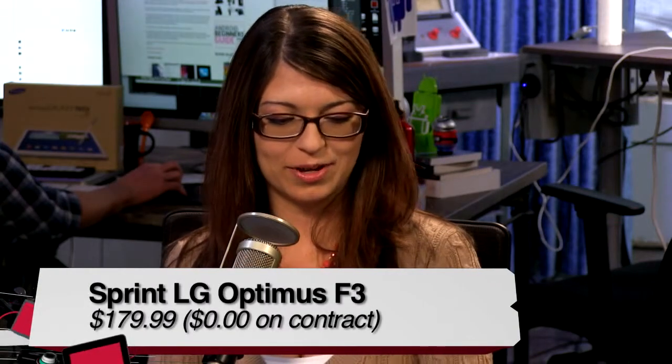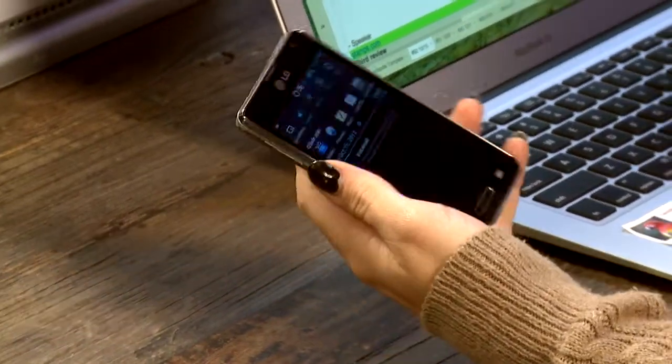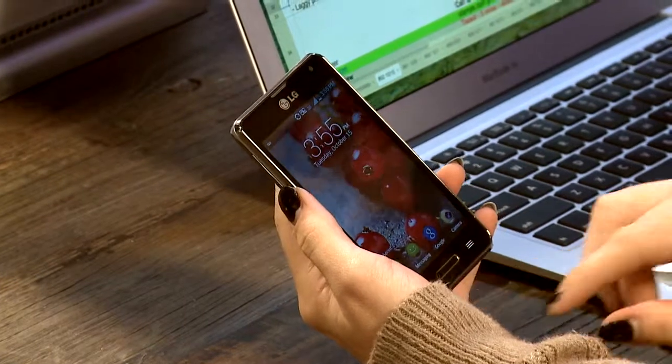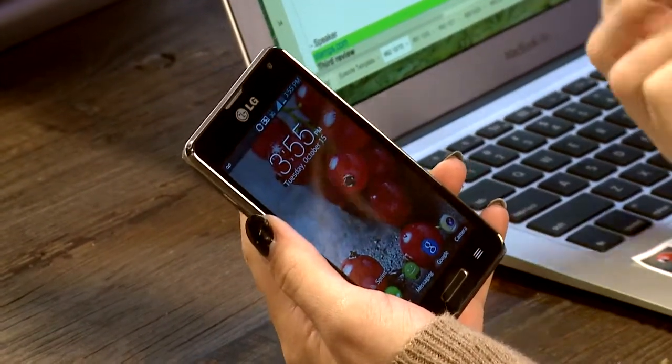And you have a phone from Sprint, the LG Optimus F3. What's unique about this? Yeah, my first thought was, oh, it's on Sprint. Yay. Well, Sprint in this neighborhood is not great. It was actually pretty good in my area where I live down in the Bay Area.